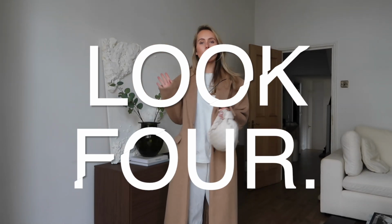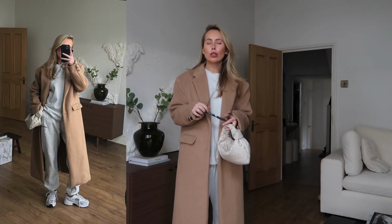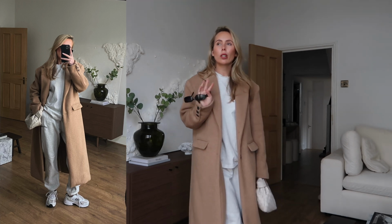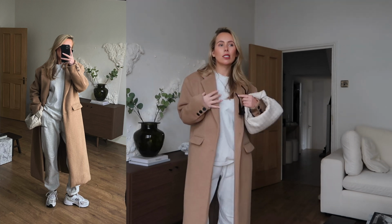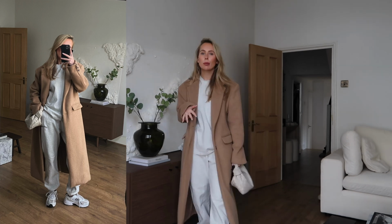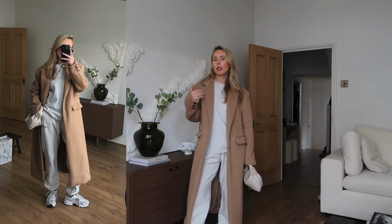So this next look is for my tracksuit girlies. As much as I love tailoring, a lot of my days really do just need to involve a tracksuit. I'm on the sofa a lot of the time, just on my laptop, or I'm running errands, and I just wanna wear a tracksuit, but I still wanna look chic. And my go-to way to do that is add a tailored coat. As I mentioned before, I love laid back looks with a piece of tailoring, and this has been my go-to chilled look. Camel just makes everything look so much more expensive and put together.